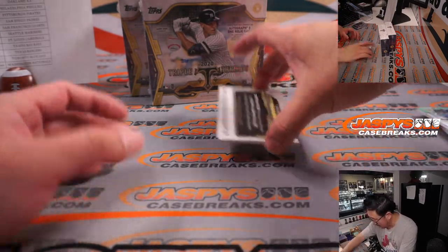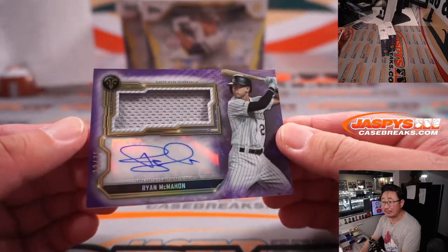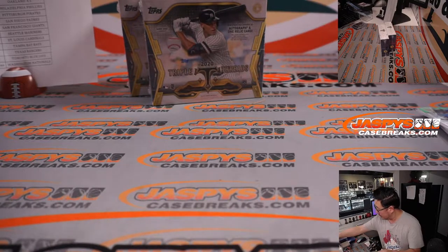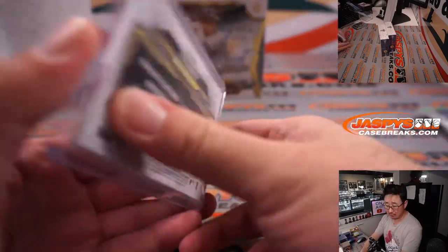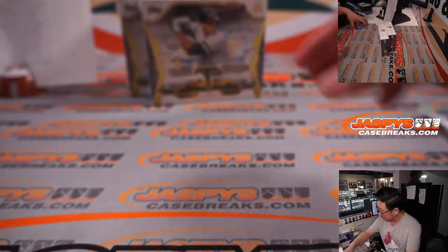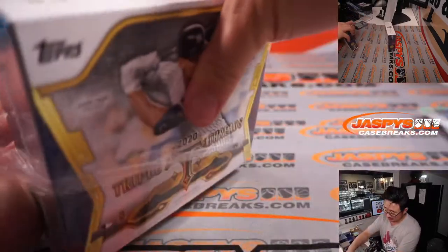Behind Trevor Story is his teammate, Ryan McMahon, 12 out of 75. Although Trevor Story is a free agent now, so let's see where he ends up after the owners and the players union hash things out, hopefully sooner rather than later. Josh Schneiderman with the Colorado Rockies. All right, next box.